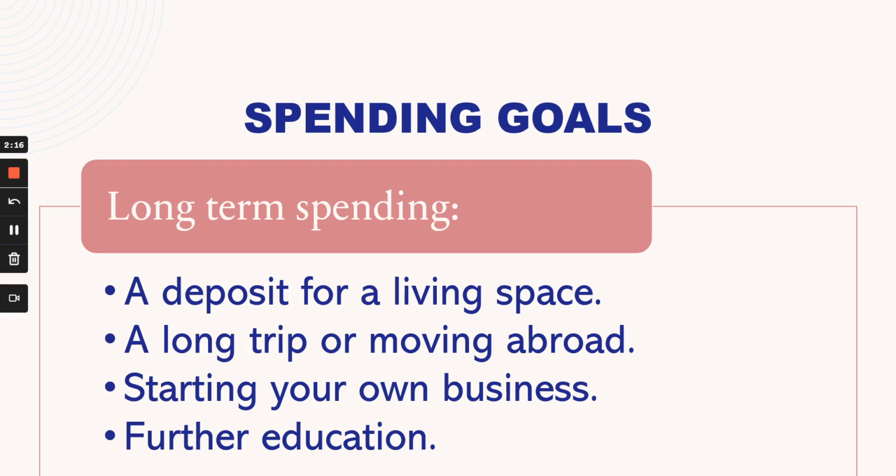Then we have long-term goals. Long-term goals refer to goals that you plan to achieve over a period of several years or even decades. These goals typically require a significant amount of time, effort, and resources to achieve. Some examples of the long-term goals are seen here: a deposit for a living space, a long trip, or moving abroad, starting your own business, or further education. When setting long-term goals, it is important to be realistic and specific about what you want to achieve.